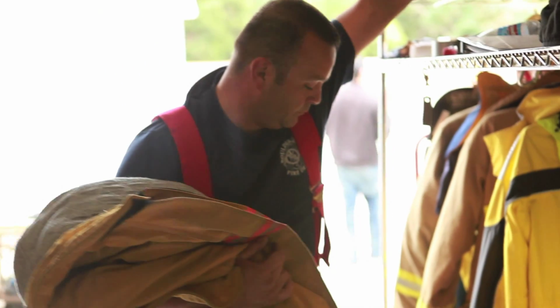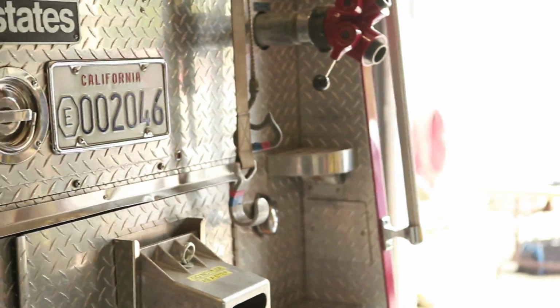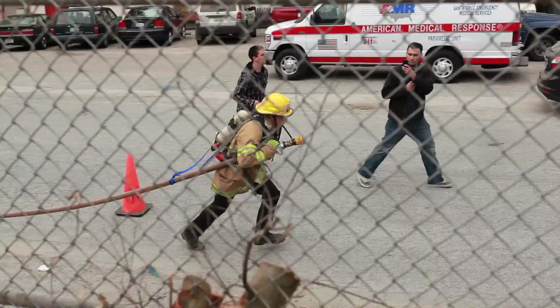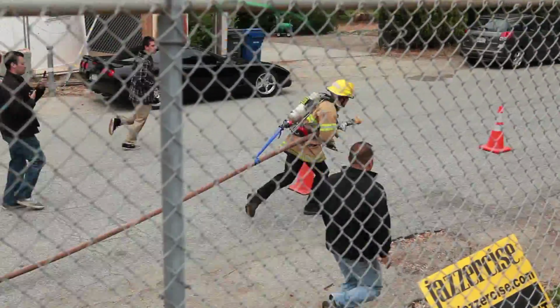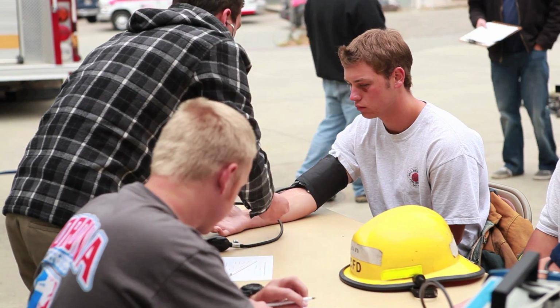To become a firefighter on the Boulder Creek Fire Department, candidates must pass a physical agility test. The tests are held twice a year, and the training takes place on the grounds of the Station 1 Firehouse in Boulder Creek. General rules for participation can be found on the Boulder Creek Fire Department website.